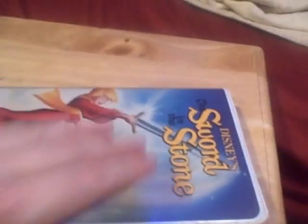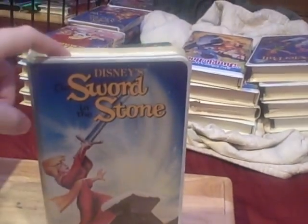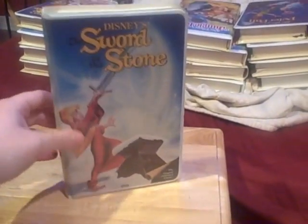Print date on this copy is July 7th, 1986. And this copy opens the exact same way as the black clamshell, but the only differences on this tape are: it does have the trailer for The Journey of Natty Gann, but the Black Diamond logo, the Classics logo, does not freeze for 10 seconds. And there is no Walt Disney and You promo at the end.